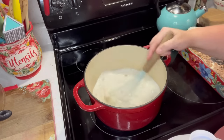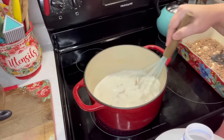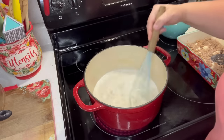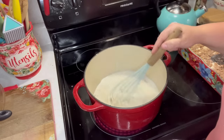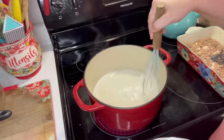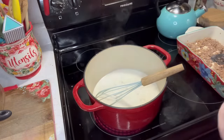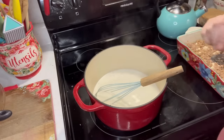I'll taste it for salt. Just know that the pork sausage has salt in it. I don't want to overdo it. So I'm going to wait until it's done before I add salt and pepper. A bit more milk. It should be good. Now while this is getting ready, I'm going to keep an eye on it and stir it really close.